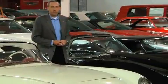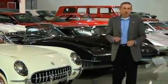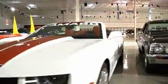We hope you enjoyed your preview of some of the vehicles that are here at the GM Heritage Center. You know, we took a moment and looked at 6 classic Chevrolets that define street performance. If you see one, please take a moment, stop, and enjoy.